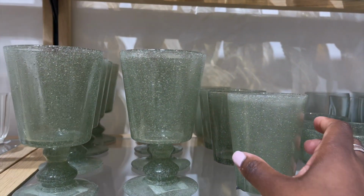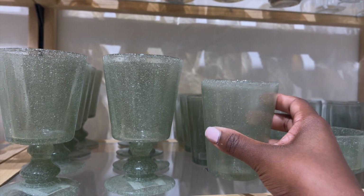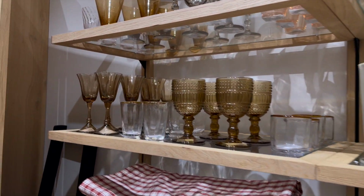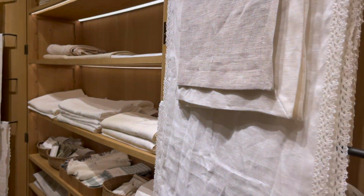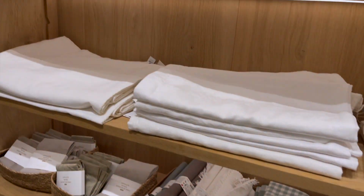They also have this fun cracked glass, or more of a bubbled glass in a green color that I thought was fun. Those were $5.95 for the tumblers. And oh, I should note, with Panamanian pricing, they actually use the US dollar. So the conversion is 1-to-1 for the US dollar for any prices that you see up here.